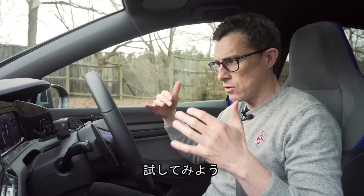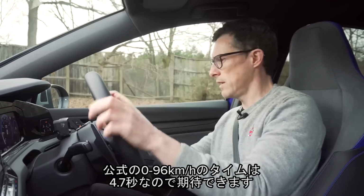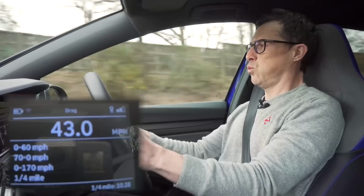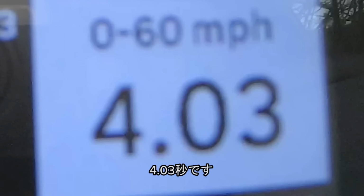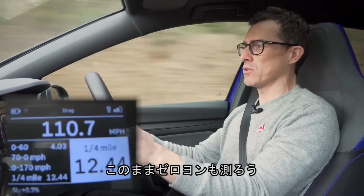We're going to see what it does, 0 to 60. So let's do it in 4.7 seconds, but I've got a feeling it's going to go quicker than that. You ready? Let's do it. Oh, that's quick. 4.03 to 60, that's nuts. What's the quarter mile? Let's do it, let's hold on.